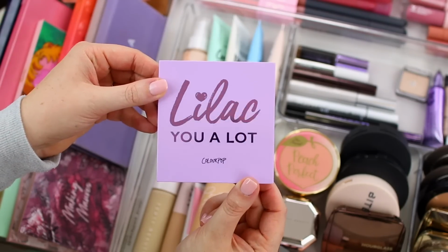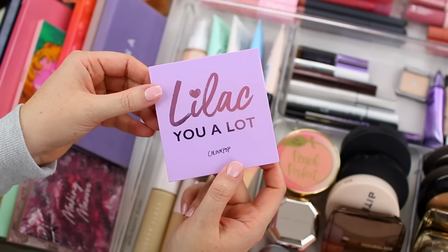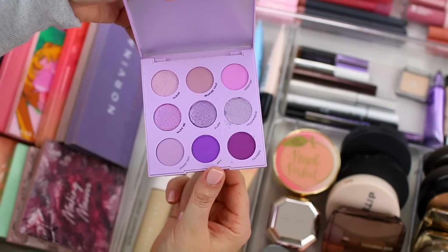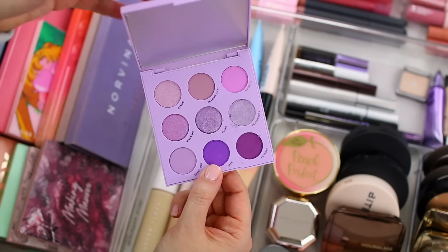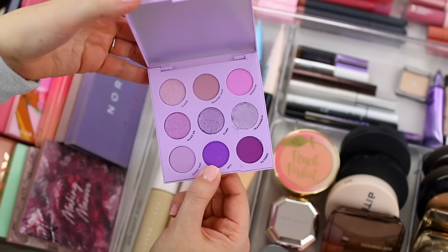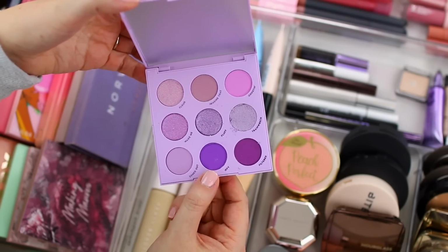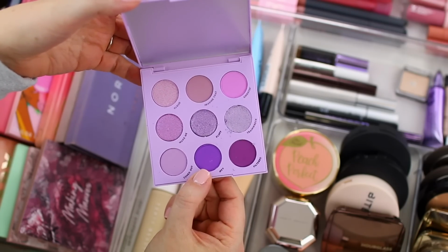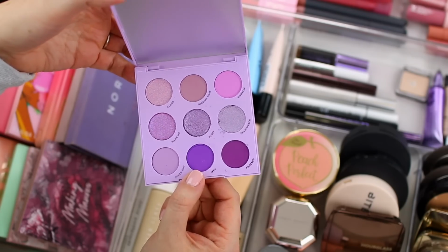And then I have the Lilac You a Lot palette. I am so excited to use this one. I told you guys that this was on my wish list. I actually posted about this on Instagram because I was going to pick it up since they were having a sale on their 9-pan palettes, and ColourPop saw my Instagram post and they actually sent it to me, which was really kind of them. I'm going to count it as my March palette because I was going to buy it myself. I just think the colors are so beautiful. I love purple tones, and the It's My Pleasure palette is one of my favorites, so I think this will be a lot of fun to use alongside that palette, but also on its own, and I can't wait. I just think that it is so stunning.